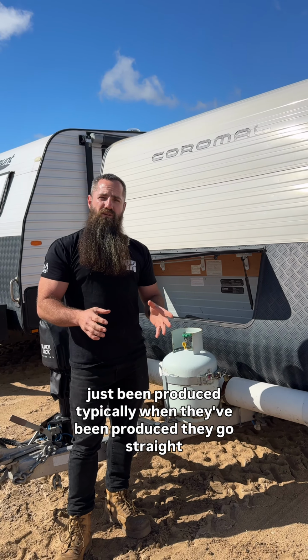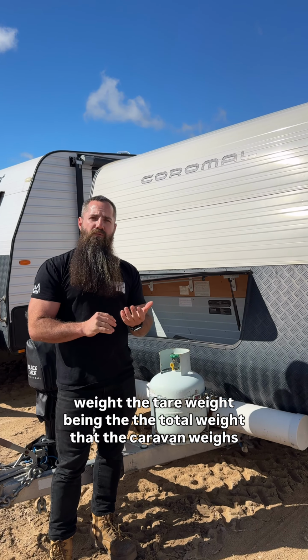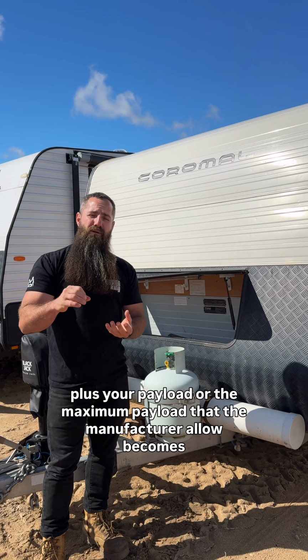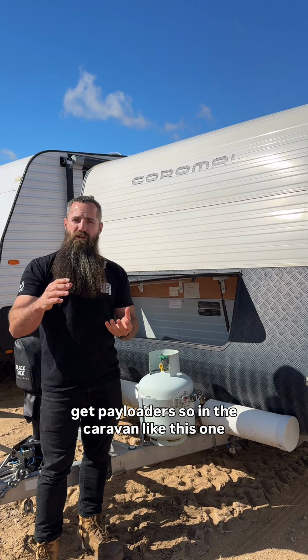Typically when they've been produced, they go straight over the weighbridge and they'll get their ticket, and that's the tare weight. The tare weight being the total weight that the caravan weighs, plus your payload, or the maximum payload that the manufacturer allow, becomes your aggregate towing mass, your ATM. So somewhere between the two is what your payload is.